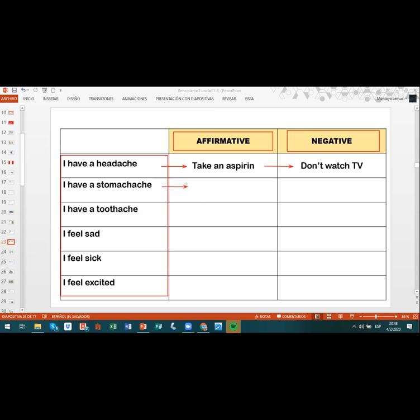So I will put you in pairs again, to work together. And then we're going to come back and share your work, okay? You have this chart in WhatsApp.